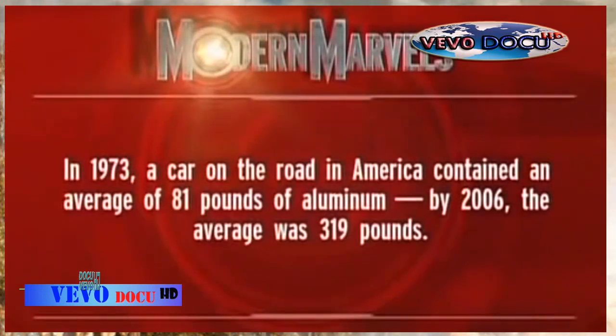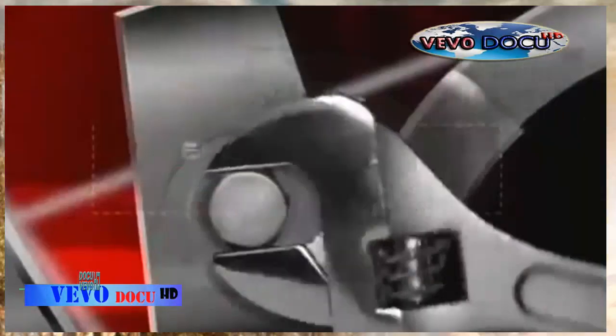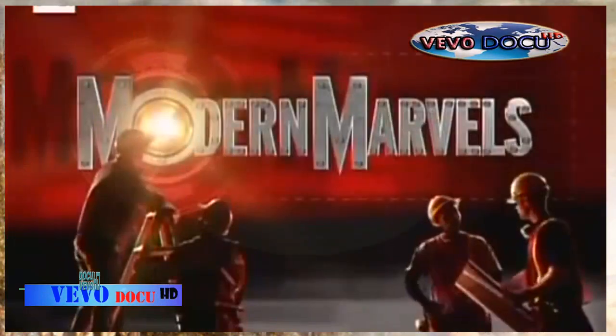In 1973, a car on the road in America contained an average of 81 pounds of aluminum. By 2006, the average was 319 pounds. Aluminum will return on Modern Marvels. We now return to aluminum on Modern Marvels.